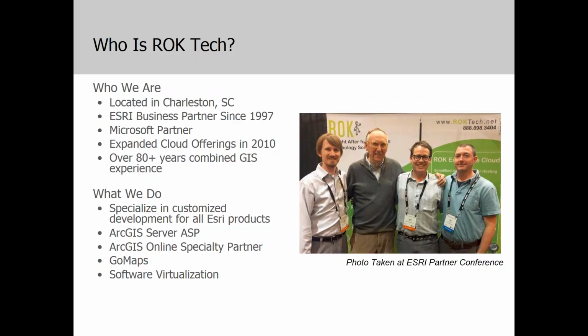So what do we do? We specialize in the ArcGIS platform. We customize it, we extend it, we scale it, we flip it every which way that you possibly could need it flipped. Due to our ArcGIS Server ASP license, we have had an extremely heavy focus in WebGIS over the past years, and that's really good because WebGIS is a very strong future of GIS, and that's definitely an area where you're going to see a lot of emphasis moving forward. We're an ArcGIS Online specialty partner. You're here for GoMaps today. It's a big bullet point.